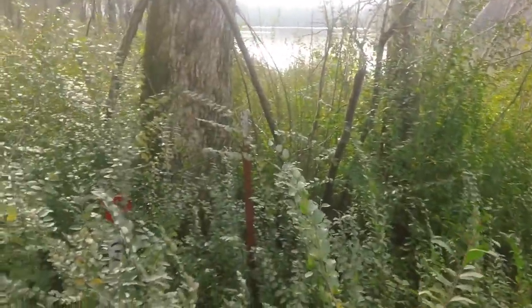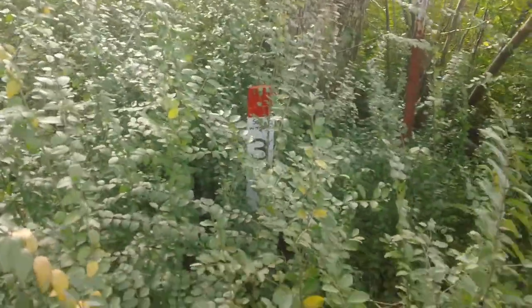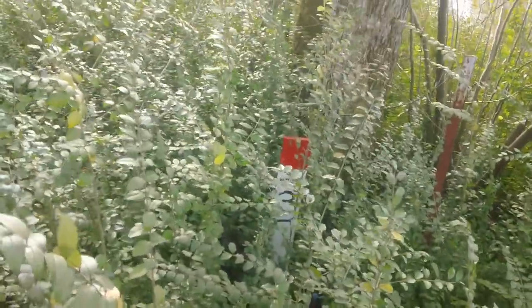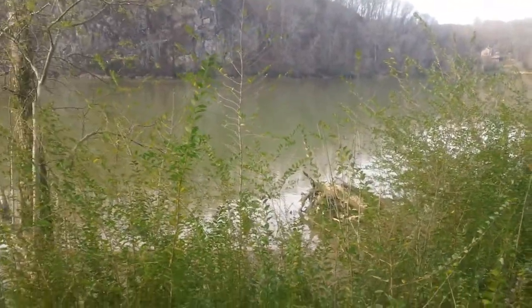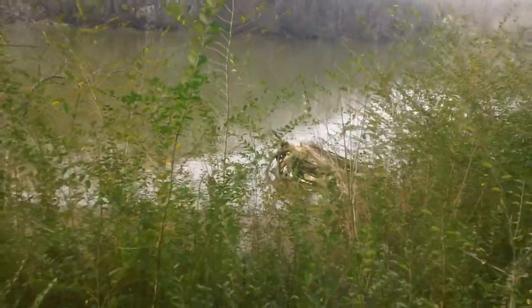Oh, look. Just happened to come down right next to the stake marking lot number 3. Coming up to the water's edge. I'm going to be careful because I don't want to fall down the hill.